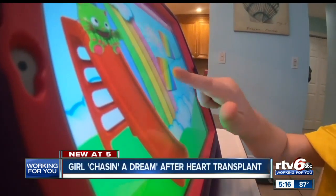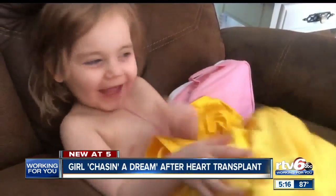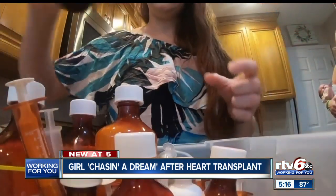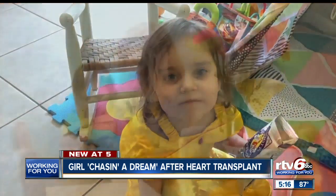It's really crucial for the months that she spent in the hospital. She now is able to download learning games, not just cartoons. With Talia now back home, her journey is far from over. Her new heart may last at least 10 years, and she has to take 22 doses of medicine every day. But Talia will continue to receive support from the foundation.